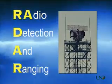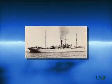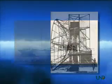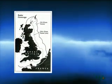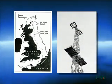Radar stands for Radio Detection and Ranging. The technology dates back to 1904, when a primitive type of radar was developed in Germany for use on boats to prevent collisions in fog. The technology was refined over the years, and its military value was soon recognized. In the mid-1930s, the United Kingdom set up a network of radar stations along its coast, called Chain Home.